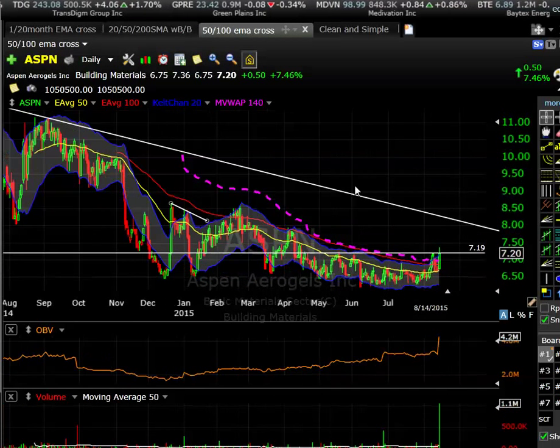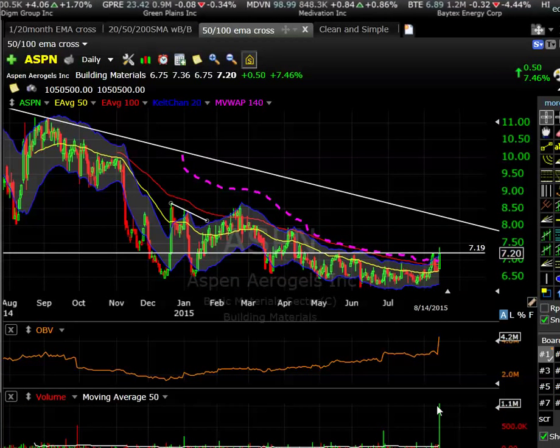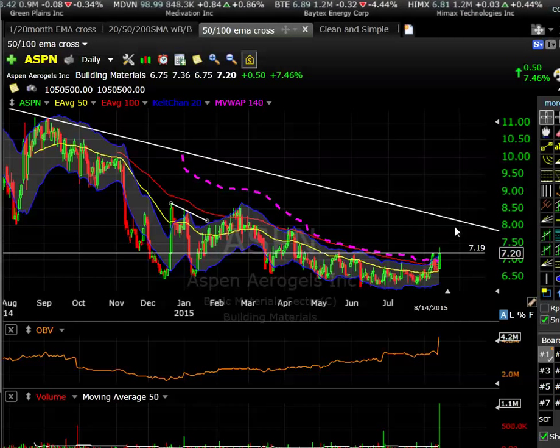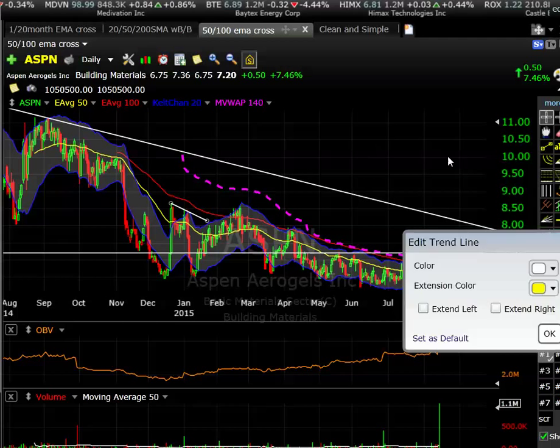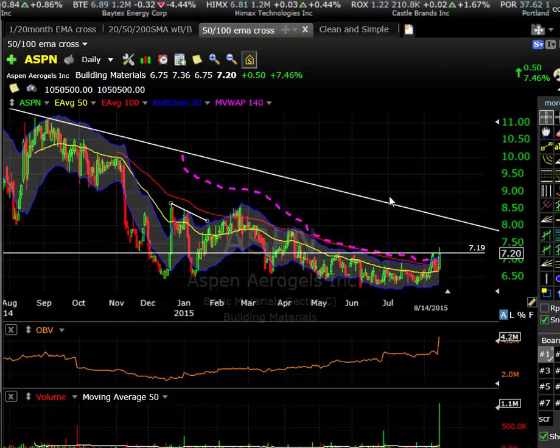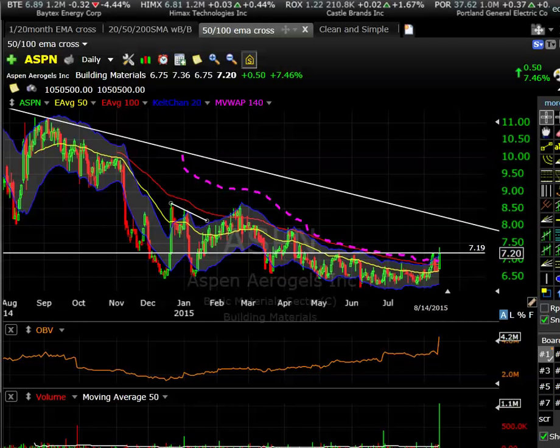ASPN, another thin name, big volume on Friday. Flirting with taking out $7. I'm thinking maybe you can come up and test this trend line here around $8. It's a pretty thin name. You've got to be careful with it, but looking for a potential continuation next week on this ASPN.